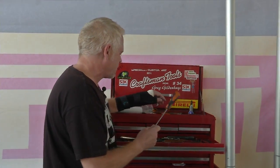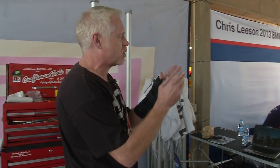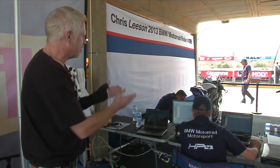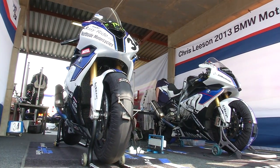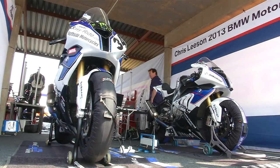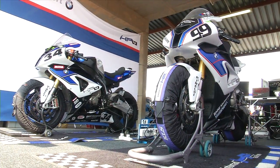Racing has undergone something of a monumental change in the last couple of years. It's gone from a world of screwdrivers and pliers, an analog world, into a completely digital world. The bikes have changed into electronic giants, and adjusting them is no more analog, it's all digital, laptops and electronics. And nothing shows this change more than the South African Superbike Championship, and in particular, the BMW pits and the BMW HP4.